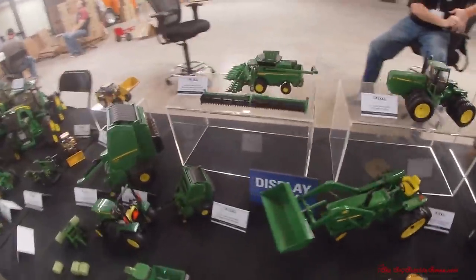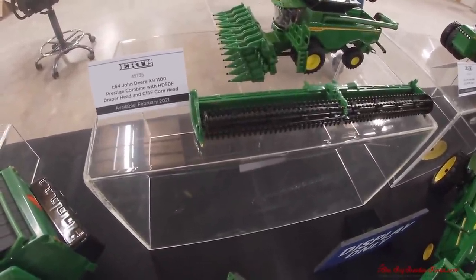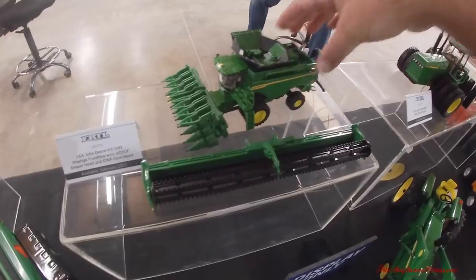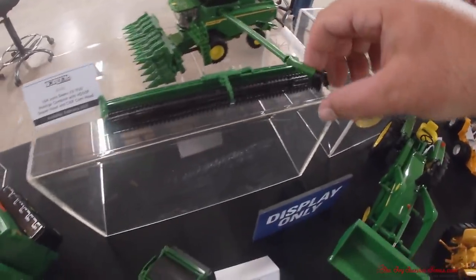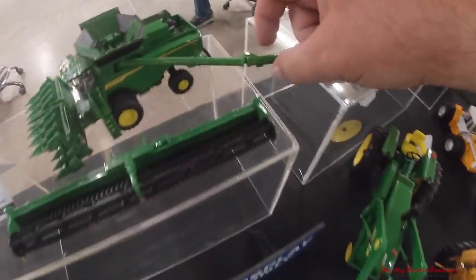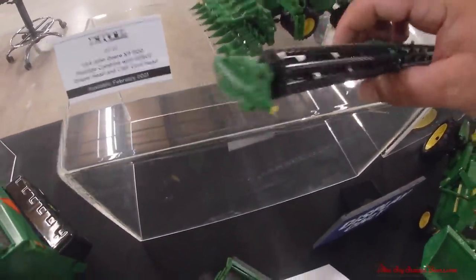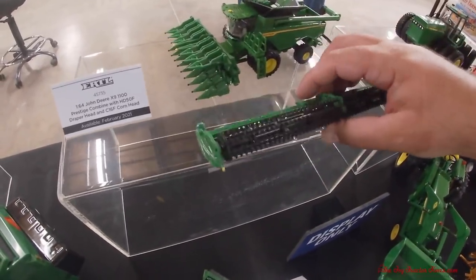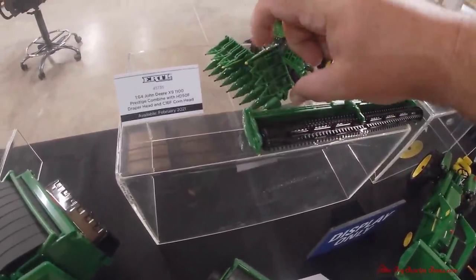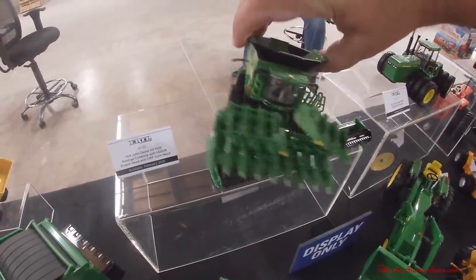The item that people will really be excited about and talking about in 64 scale is the new 1/64th John Deere X9 1100 combine. This is a model of their new dual rotor 460 bushel machine. You can see it has a 31 foot unloading auger that swings out, and we can see it has that folding option too. New 50 foot draper head. This has all new design and side shields, and it has a folding corn head as well. We can see how that functions. So this will be an exciting model to look forward to next year.